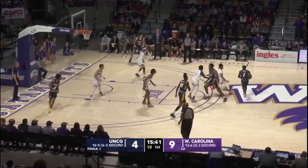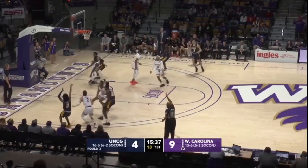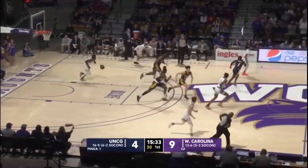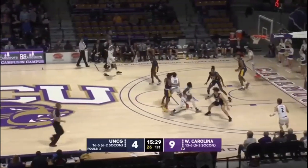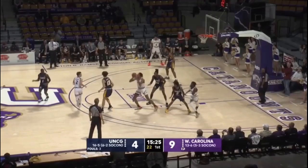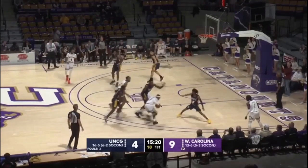See if the Spartans are able to work it inside to the upperclassman James Dickey, working against the youngster. Instead, it's Langley, left side three, won't go. Rebound picked up. And right now, the Catamounts doing a really good job. One and done. No offensive rebounds for the Spartans for second chance opportunities. Just about 5 minutes gone by here, first half action.